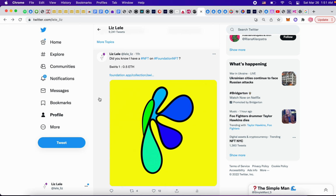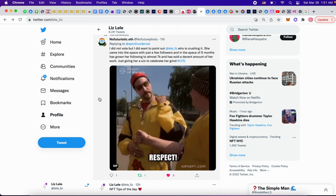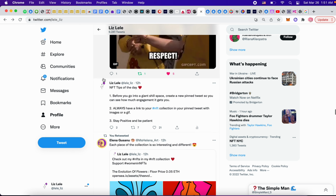This is my piece on Foundation. I made a collection when I got a Foundation invite called Swirls. Nothing has sold, but I have it up there because it's supposed to be a more bougier place. Futuristic was replying to something, and he said he wants to point out that I've been crushing it. I've been in this space with a few followers, and in 6 months, grown almost to 7K and sold a decent amount of work. So thank you so much for the acknowledgement.